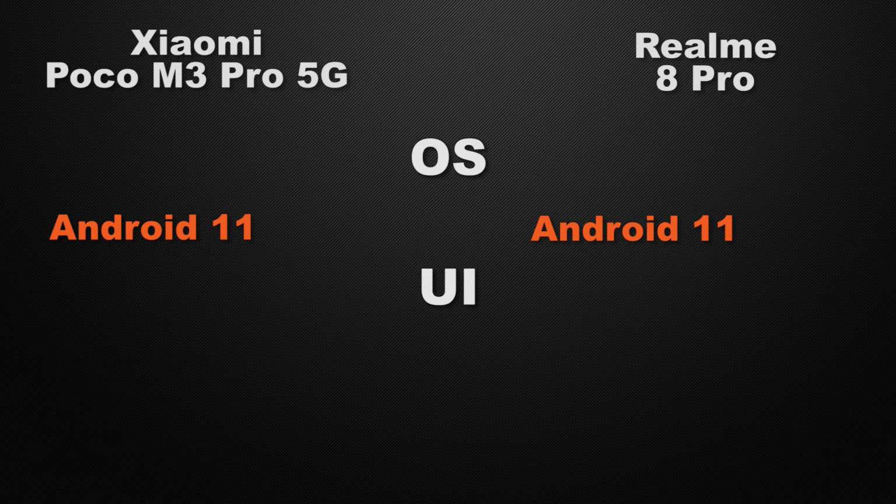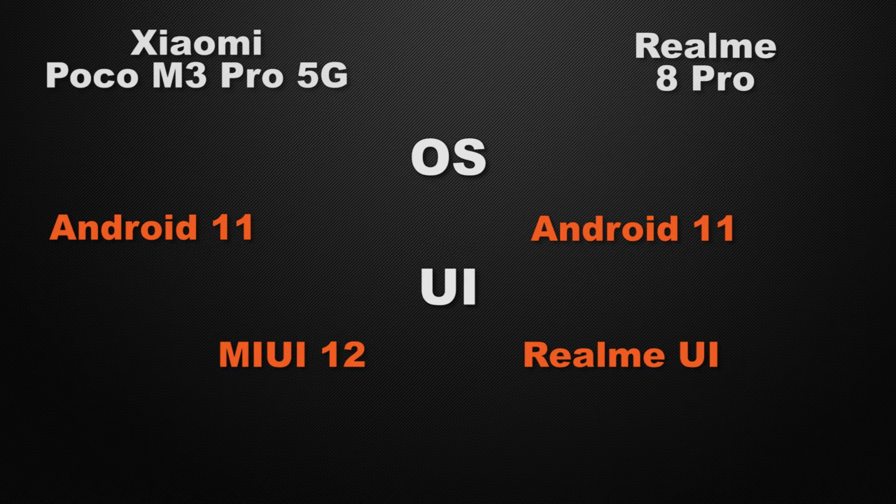And about the user interface of the devices, M3 Pro has MIUI, whereas 8 Pro comes with Realme UI, so it's a tie because both have different UIs, so it's up to you which UI you like or not.